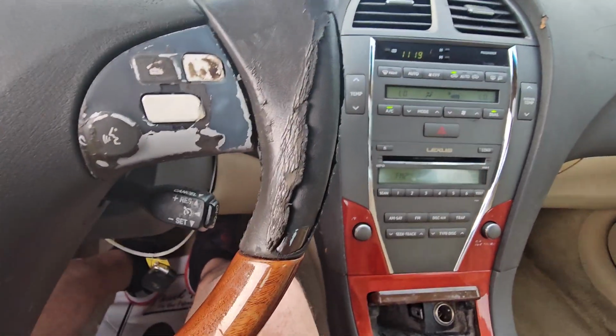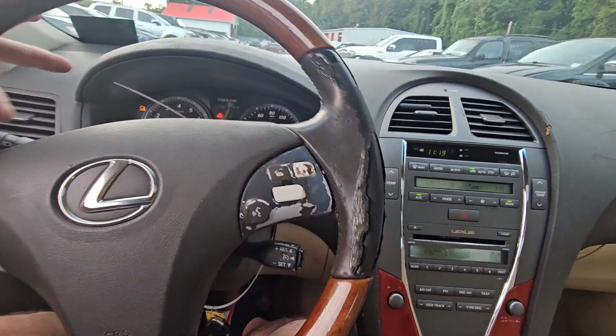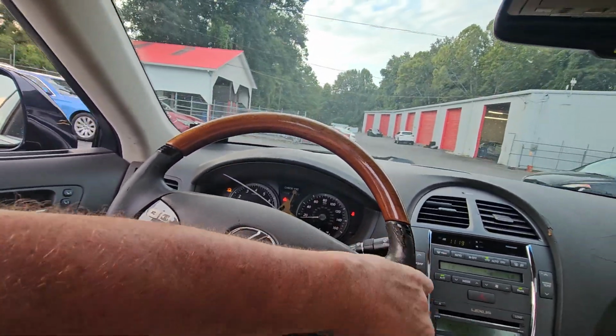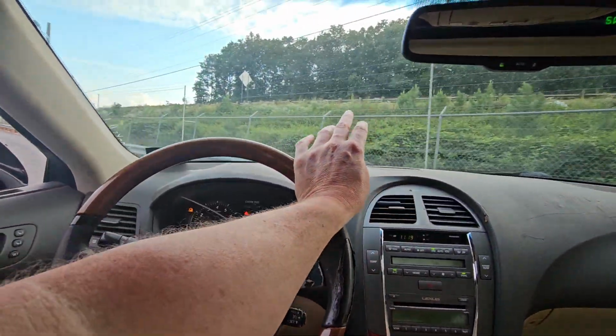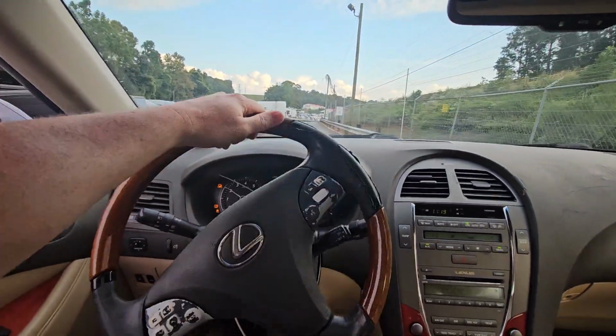Look at that steering wheel. God, leather cover wore slap off. Those buttons, the rubber is gone. Pulling a little to the right, but it's got about four maybe pops on each tire. I think I spotted one Michelin and then like a Windfall.